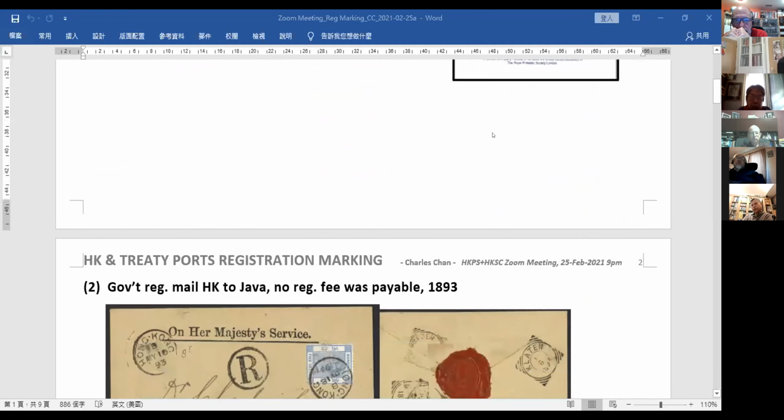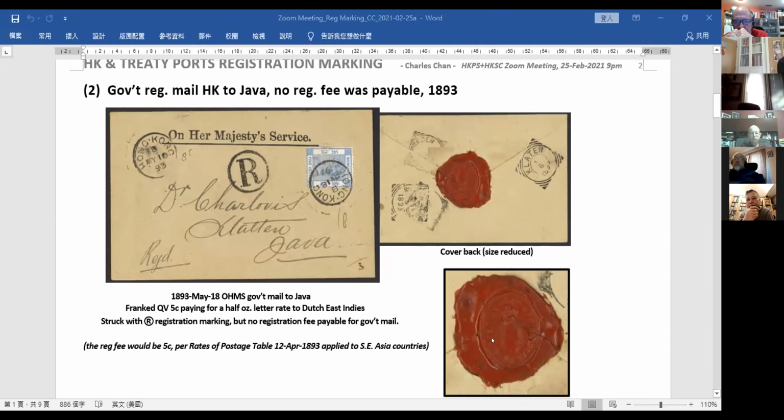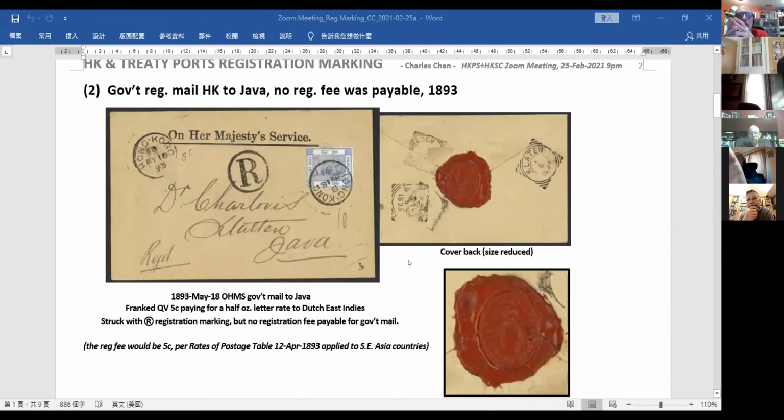The second cover that I'm going to show is also a government mail, an On Her Majesty's Service envelope sent from Hong Kong to Java in 1893. Also struck with an R in circle registration marking and marked register, but no registration fee was payable. On the cover back, it's struck with various Netherlands East Indies arrival markings, and also the wax seal. Can you see that? It is from the General Post Office, Hong Kong. I enlarge it a bit so you can see clearly.